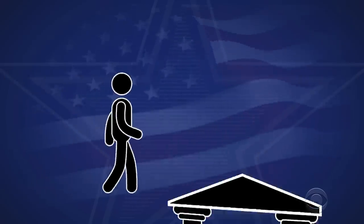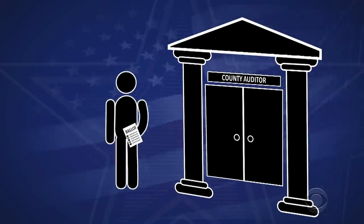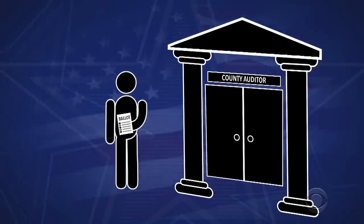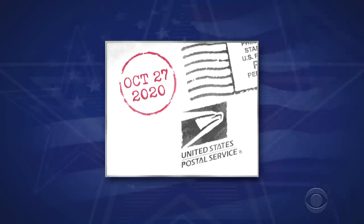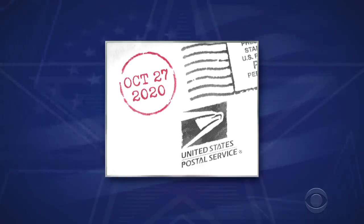You can also hand deliver it to your county auditor's office until 9 p.m. on election day. Mailed ballots must be postmarked by November 2nd, so the U.S. Postal Service recommends sending it no later than October 27th. Just play it safe and do it right away.